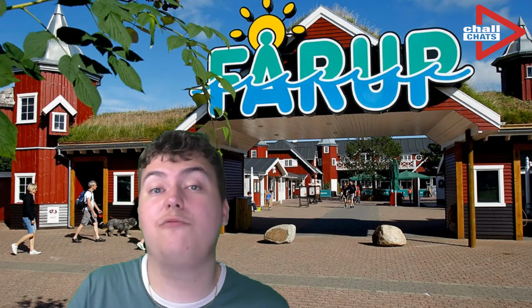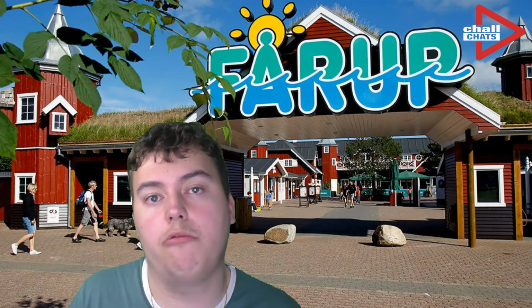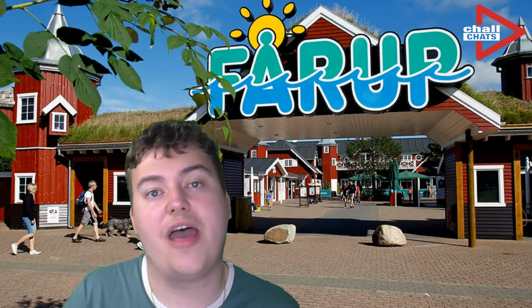I'd like to see what Energylandia didn't go with for their hypercoaster. I'd like to see maybe Fårup Sommerland go for the Vekoma hypercoaster, and I know that's what some fans have said. But I think overall it's a massive site, and it would fit the site perfectly either way. Whatever this is going to be, I think it's going to be a huge project for Fårup Sommerland, and hopefully the stylization and the theming will be spot on, with it being a big site.